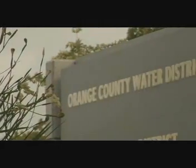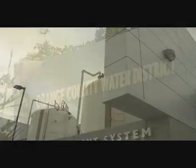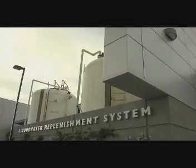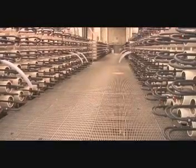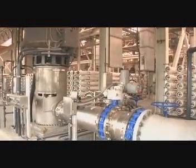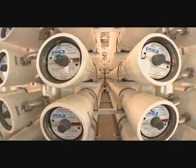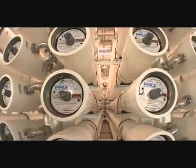About 100 million gallons of water a day is sent to the Orange County Water District for processing through the groundwater replenishment system. This state-of-the-art facility takes our water and further treats it with microfiltration, reverse osmosis, and UV light and hydrogen peroxide before returning it to the environment.